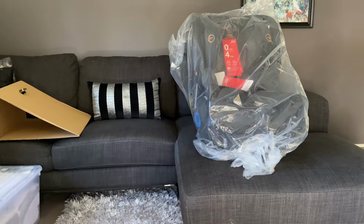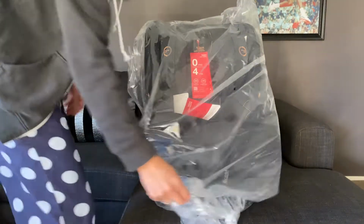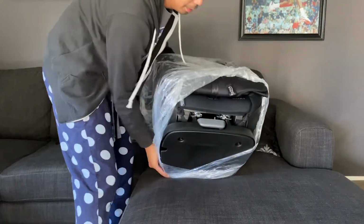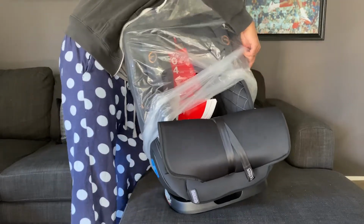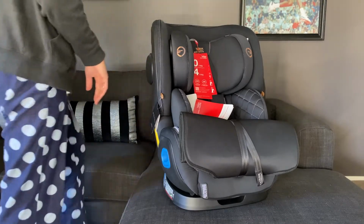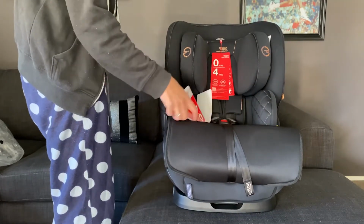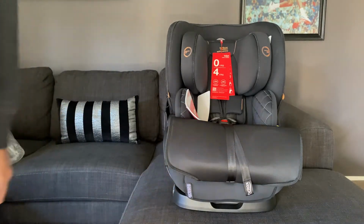Besides the click-tight installation system and the advanced side impact cushion technology, this seat also features a rearward facing level indicator. It's a visual level indicator designed to aid correct rearward installation angles, fully or partially visible. The level indicator offers you an optimal range during installation. So when you open the box, there's a red manual booklet for installation. Another feature is the protective shell.